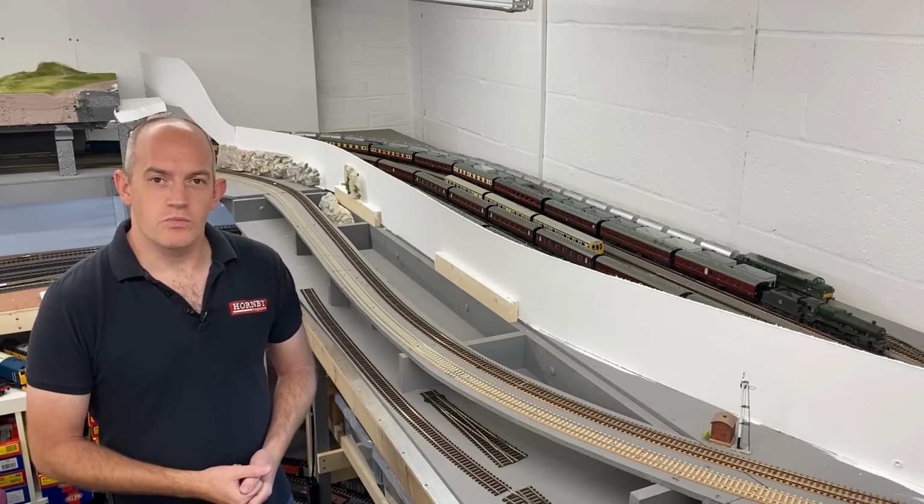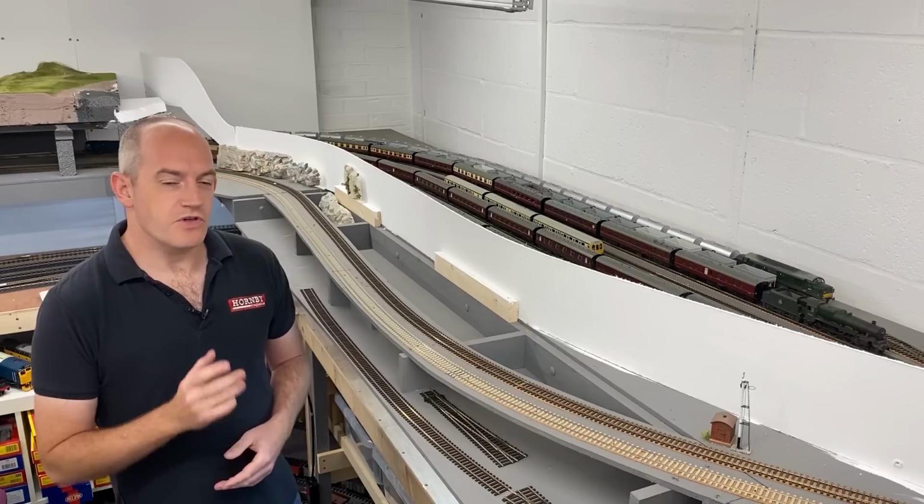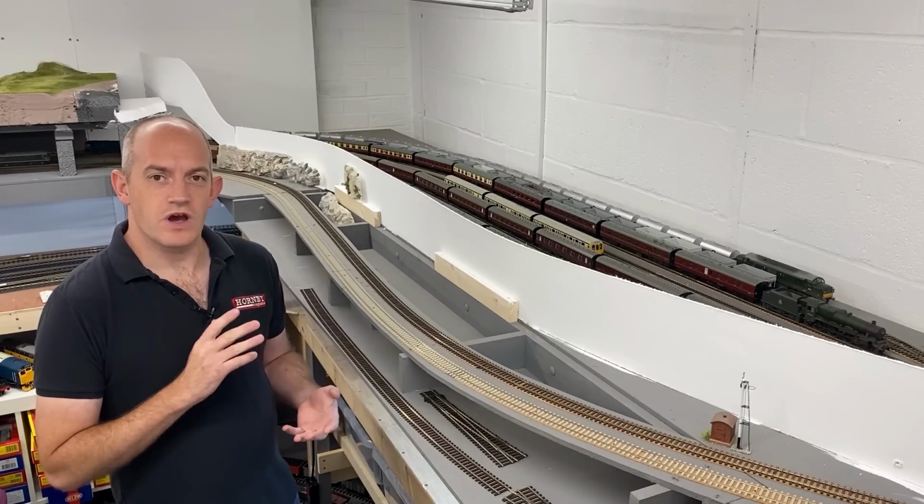Hello and welcome back to the Hornby Magazine workshop. You join me this time on the other side of Toplydale, where we're starting to work on the diversion route.